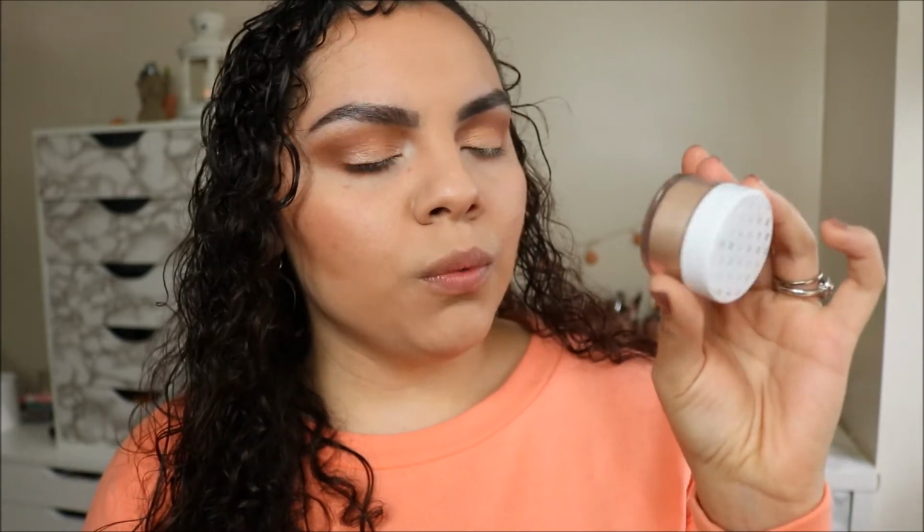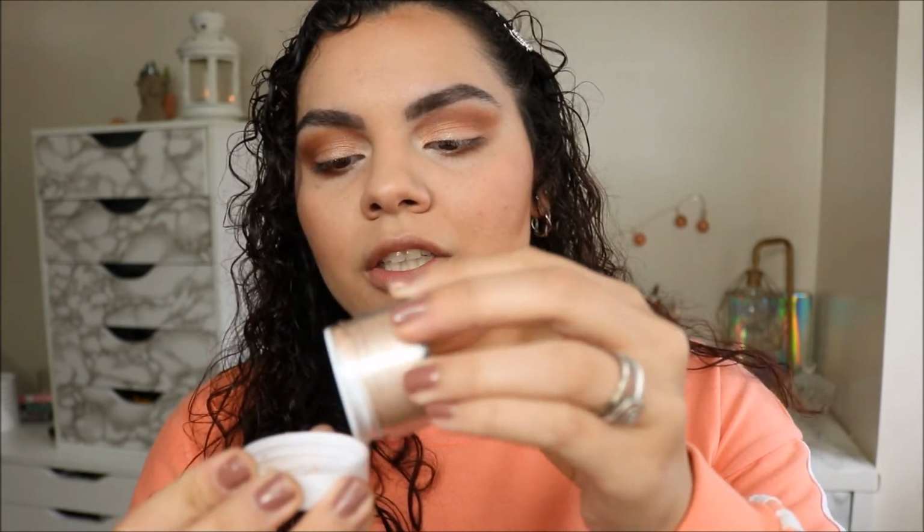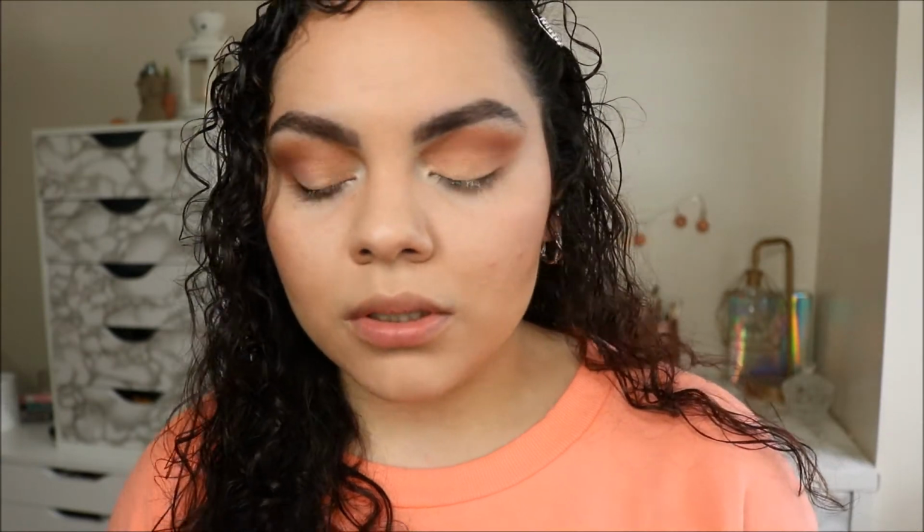Ooh, highlights, girl, you thought I forgot. I'm gonna use the Strobe Globe highlights from ColourPop. I actually tried to use this once before. I've never used a loose highlight. I'm gonna tap some. This one is in Luster Dust. It's very champagne-y and that type of highlight that most like.